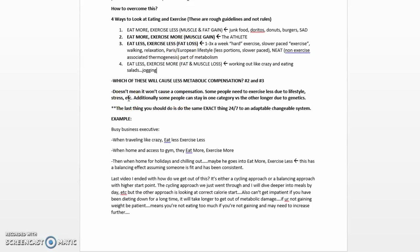So that doesn't mean these 2 won't ever cause metabolic compensation. Some people are just going to be genetically gifted, and the truth of the matter is some people can live in this third rule here and just be better off long term. Some people, just by the nature of their personality, are going to want to work out a lot more, so they're going to need to eat more. But the main thing we need to understand is we need to stop the eat less, exercise more approach. Some people could also stay longer in one category versus the other just due to genetics. So if somebody is really high stress or a kind of wired nervous system individual, they're probably going to do better with eat more, exercise more, because the exercise is going to reduce stress.